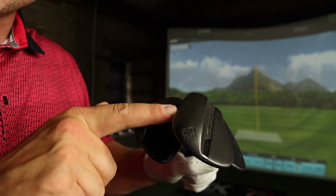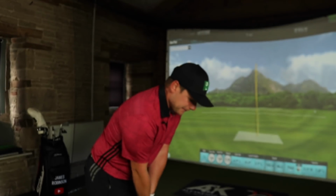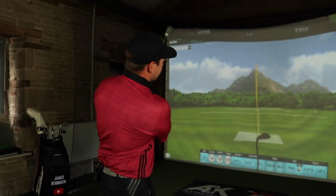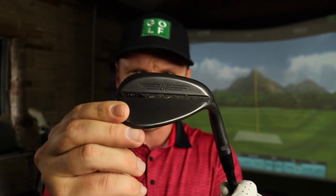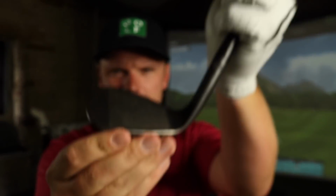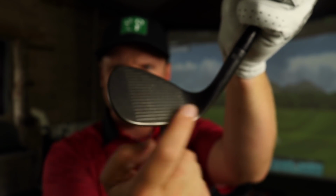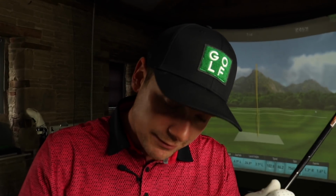I really like the 60 degree because I can just open it up and that M grind sits nice and low to the ground, so I can play those nice soft safety shots when I hit it, let's be fair, everywhere pretty much. And I've actually been using the 56 degree a lot more after the lessons I've been having with Chris. If you've not seen Chris's channel, I'll link that somewhere in this video. And actually, to say these are a black finish, I'm really impressed with how little they've worn on the face. I've hit a lot of bunker shots with this, and you can't really tell, to be fair.